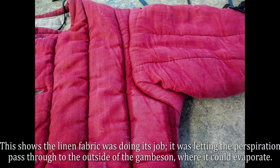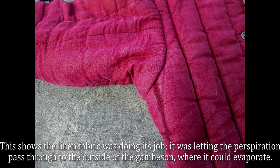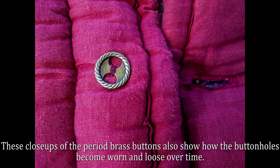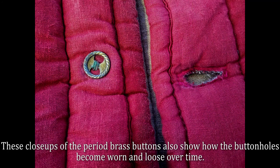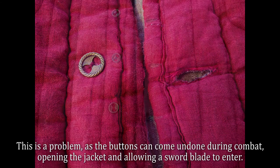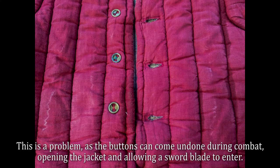This shows the linen fabric was doing its job. It was letting the perspiration pass through to the outside of the gambeson, where it could evaporate. These close-ups of the period brass buttons also show how the buttonholes become worn and loose over time. This is a problem as the buttons can come undone during combat, opening the jacket and allowing a sword blade to enter.